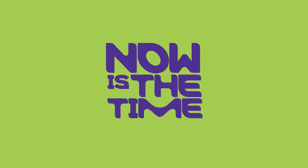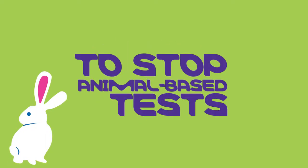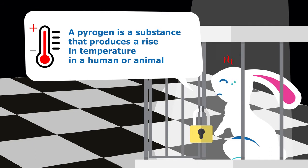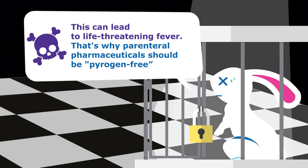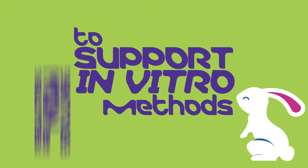Now is the time to stop animal-based tests for pyrogen detection. A pyrogen is a substance that produces a rise in temperature in a human or animal. This can lead to life-threatening fever. That's why parenteral pharmaceuticals should be pyrogen-free. Regulations are now evolving to support in vitro methods.